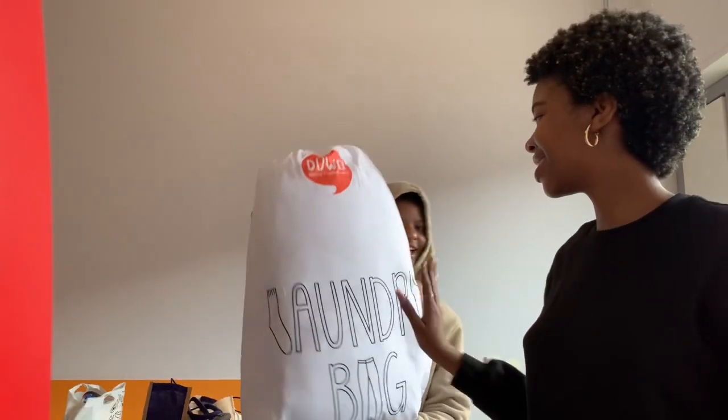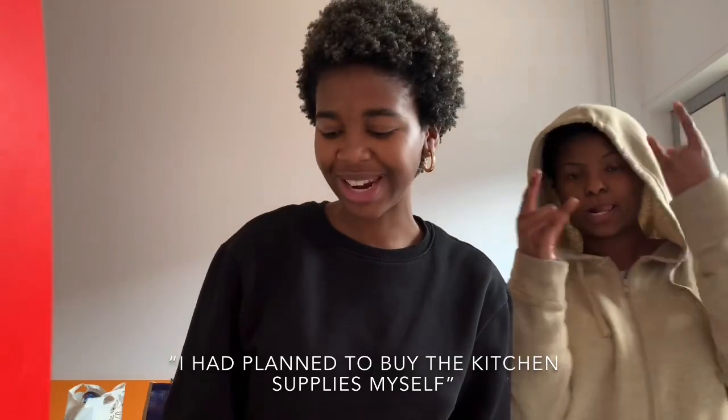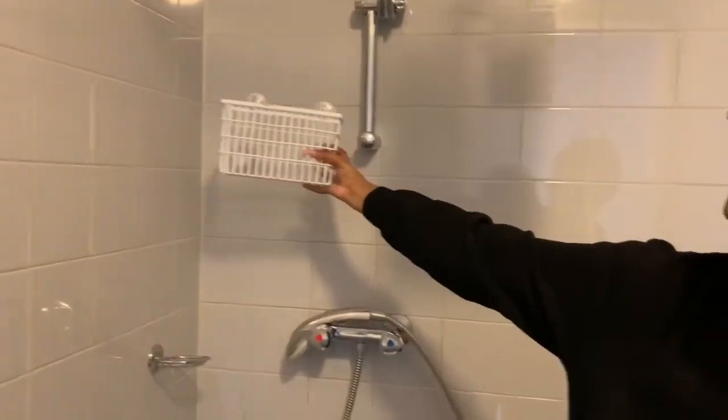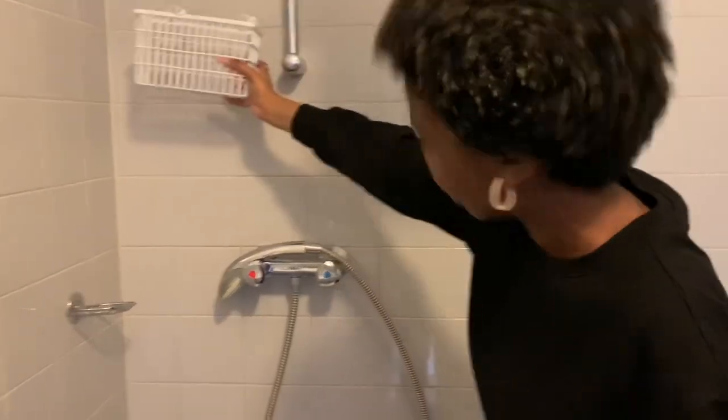Yes, sir. And linen in here. Kind of dirty, but we need those. This is me officiating my move-in. This is her first installment in the house. This side, because it's gonna be like, that side. Yay! Finally!